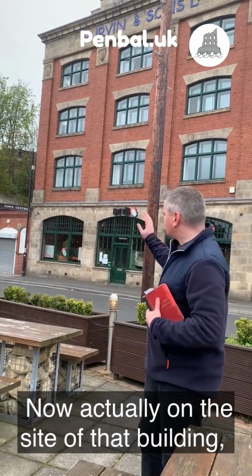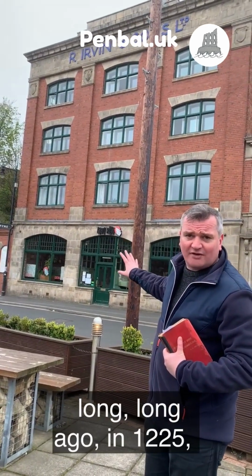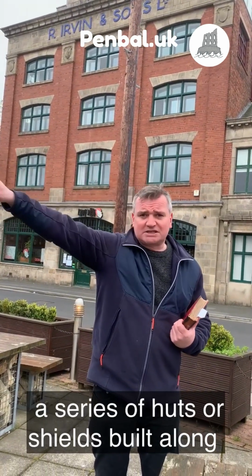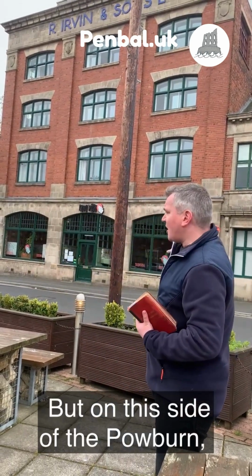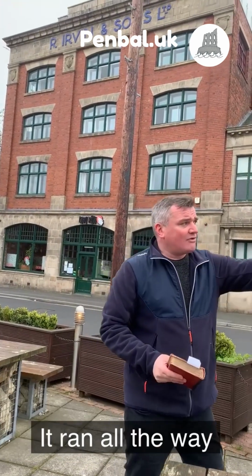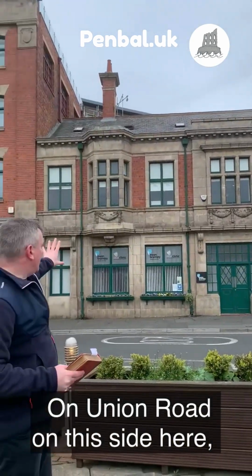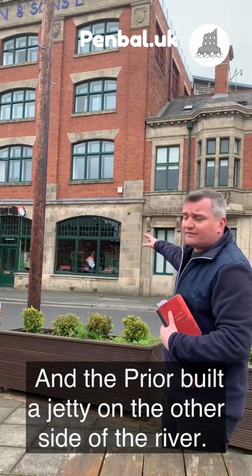Now, actually, on the site of that building, long ago in 1225, when North Shields was first founded, I mentioned earlier that there was a series of huts, shields, built along the spit of land at Clifford's Fort. But on this side of the Powerburn, you can imagine the Powerburn River ran all the way down here. It ran all the way from Northumberland Park up there and right down here. And on this side, on Union Street, there was a jetty, and the prior built a jetty on the other side of the river.